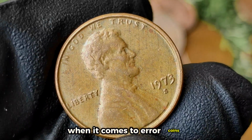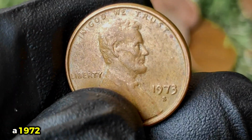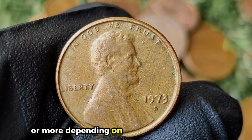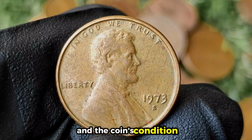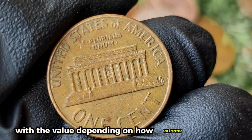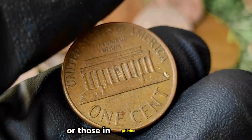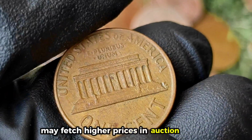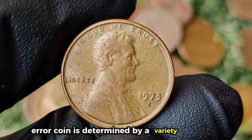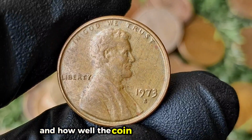When it comes to error coins such as those with any errors, the value can skyrocket. A 1973 cent penny can range from $3,000 to $7,000 or more, depending on the severity of the error and the coin's condition. These errors can also command dramatically higher prices, with the value depending on how extreme the error is. Rarer examples, with more dramatic errors, or those in pristine condition may fetch higher prices in auction houses or private sales. The rarity of any error coin is determined by a variety of factors, including how many examples of the error exist and how well the coin has been preserved.